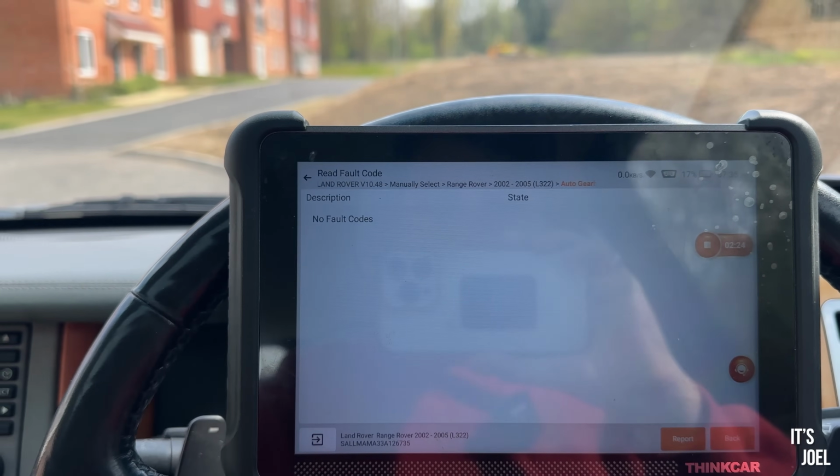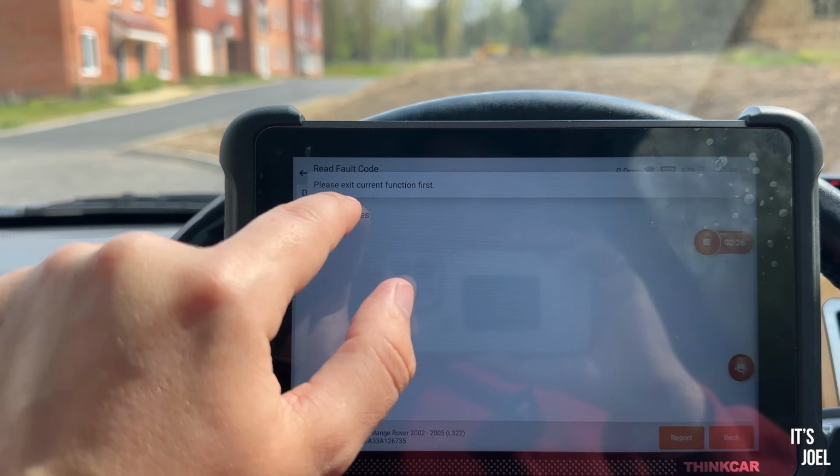So as you know, that incorrect gear ratio code is essentially like waving a red flag in front of a raging bull, except the raging bull is my wallet and the red flag is saying expensive repair. It's not good news, and the car did have it after that instance of it going into gearbox limp mode.